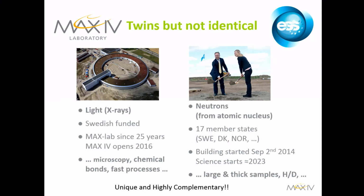So what we are not: we are not the ESS. ESS is our neighbor, about 1 kilometer away from our site. We're sharing the site down in Lund. ESS is a neutron source, to be compared with ILL. And I think you will learn a lot from Trevor later on here about what you can do with it, so we are highly complementary. But as I said, Max 4 is a Swedish product, while ESS is, like ESRF, very much a European project, consisting of 70 member states.